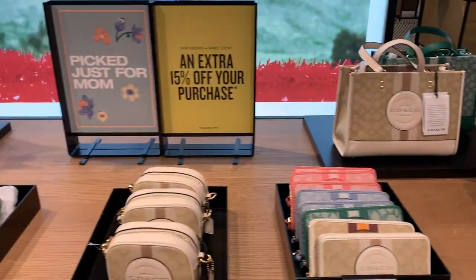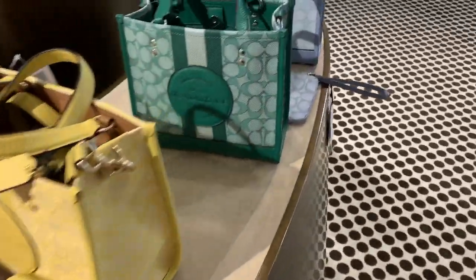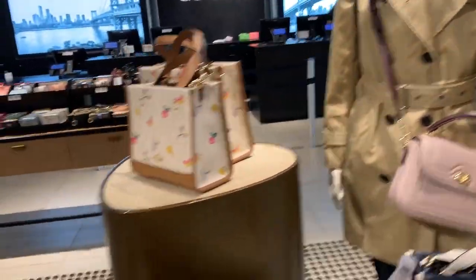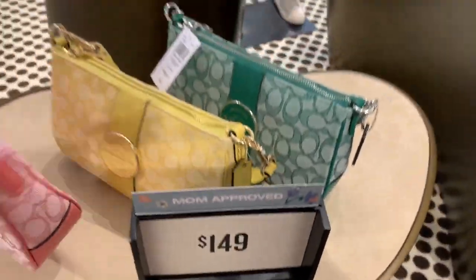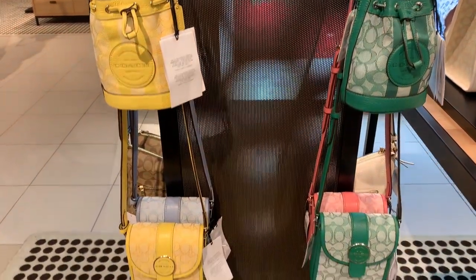They have the little Alitas that everybody says is a great dupe for the mini pochette. Now these market totes are gorgeous. They had all the matching accessories, green, blue, pink, yellow. They still had a few of the pieces from the denim. Look at this trench coat. I mean, just shopping in the Coach outlet is like walking into spring. I'm just so impressed. Look at this yellow, these bucket bags.